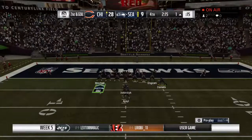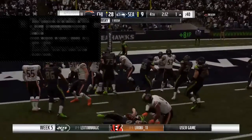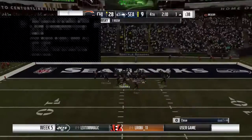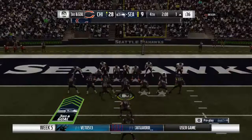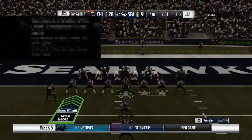Trubisky going to take it on the sneak. And he's going to be met at the line of scrimmage and taken down. Officially no gain on the sneak. Kind of a wasted play there, and now it's 3rd down.